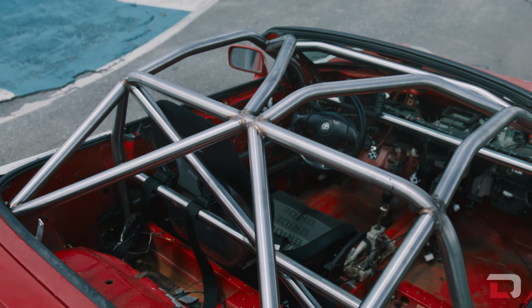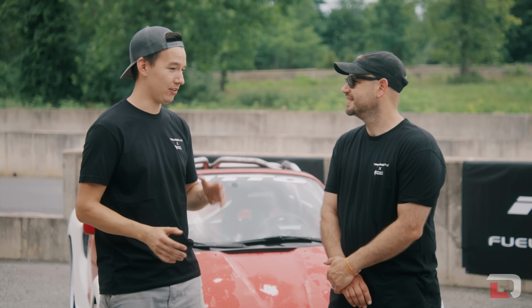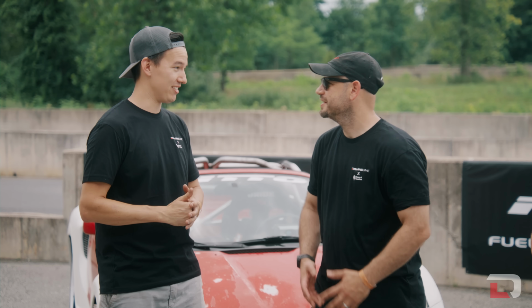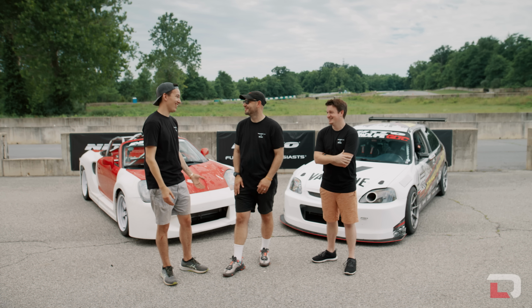So the reason that the car looks so cobbled together is because it is. The whole cage setup, the whole body kit, the wheels, the brakes, everything happened in the last 2 weeks. I was thrashing to get this car ready for you guys. So I'm sorry it doesn't have a livery or anything. It's a basket case. Does it go fast? Kinda. We'll find out.